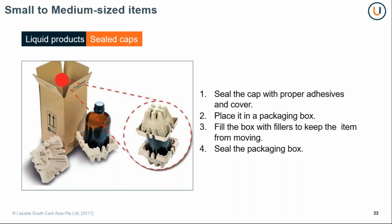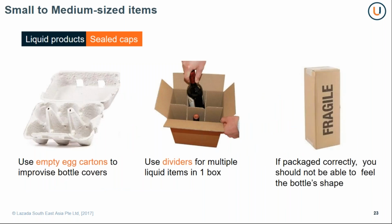You can use old empty egg cartons to improvise as bottle covers, and you may also use dividers for multiple liquid items inside one box. If packaged correctly, you should have this type of example.